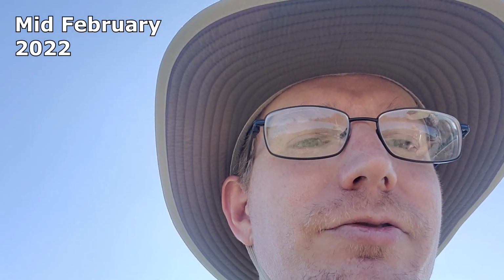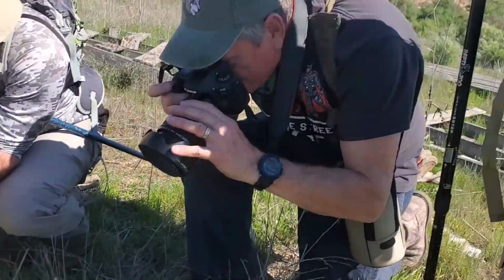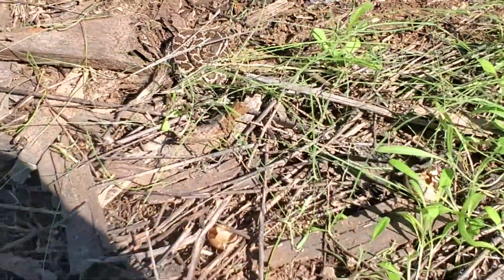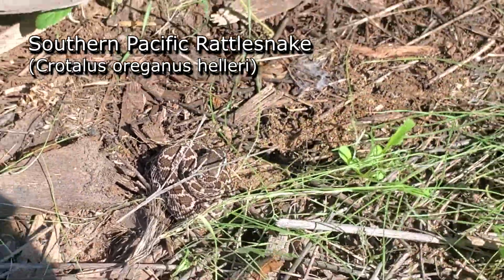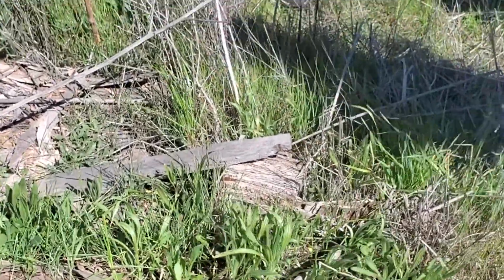Audio is probably going to be horrible because I didn't bother to take my case off, but here's a little baby Southern Pacific. First snake of the day. Ooh. And I got my shadow on there, of course. Well, that's good that they're under. Yep. It is a very warm day. Hopefully we'll check back in with some more stuff.